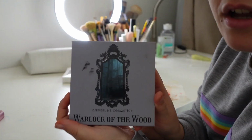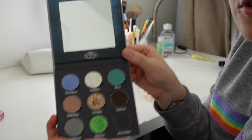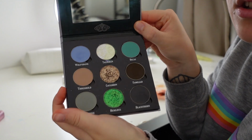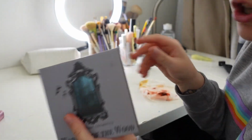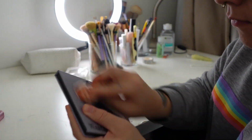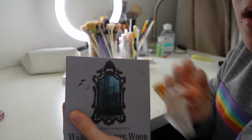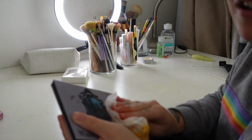This is my beloved, the Warlock of the Wood palette by Glisten Cosmetics and Lee Altringer. My beloved, they used to be called Basket Case Beauty. One of my favourite palettes of all time. I love this very much. It's dirty, what have I done to it? That's not coming off. Shite.